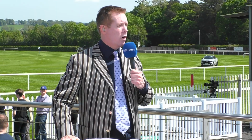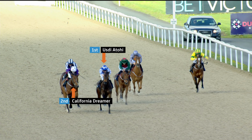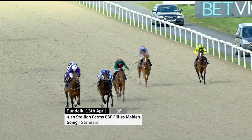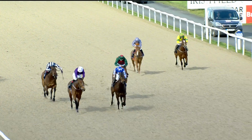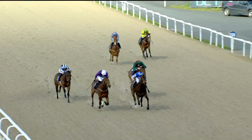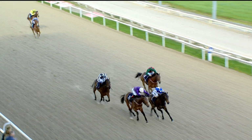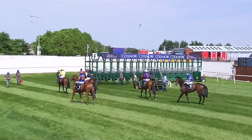We can pick 2 from Dundalk. You're home during the winter months, Fran, when you're not here sunning yourself. Usdi Atoy and California Dreamer from Dundalk the last day. What do you see here? Yeah, this was a really good performance by Usdi Atoy, who showed a lot of gate speed to get out and get rolling. California Dreamer on the near side in the Monkey Direction silks was well backed and also on favouritism. Looked the winner, but the eventual winner on the inside, the blue and white colours, Gavin Ryan, Usdi Atoy, has found plenty in a very pleasing manner inside the final 100 yards. Once straightened out by Gavin, she just jinked, lost concentration a bit, half a furlong out, but when gathered up she did finish off very well.